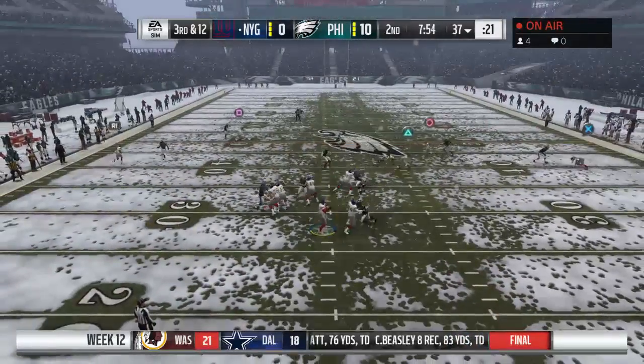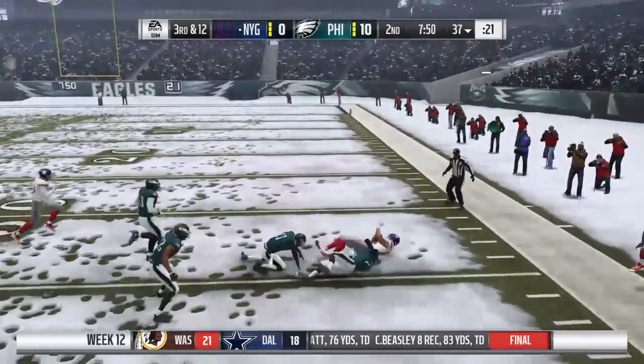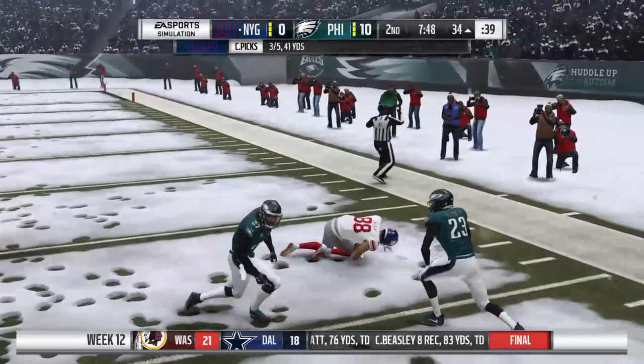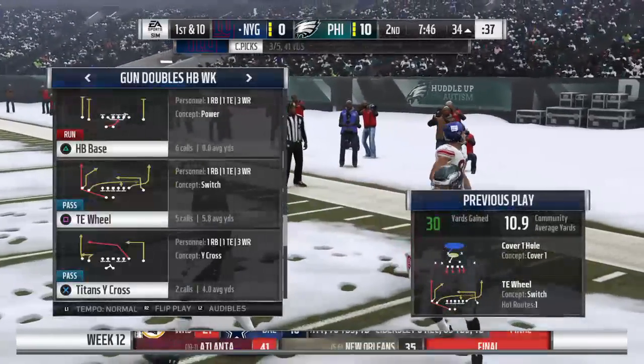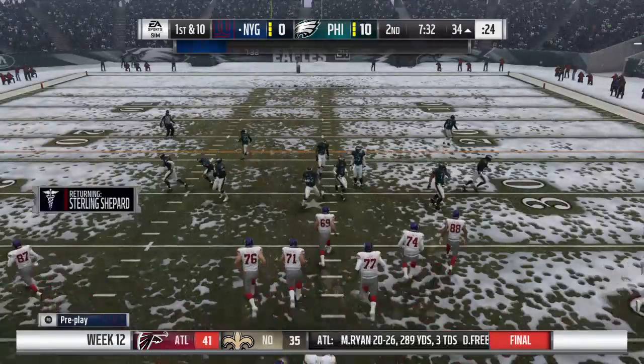To throw here. Powers ahead at the 45. And Ingram holds it in. And he's going to get this all the way down inside the 35. Give him 30 yards there.